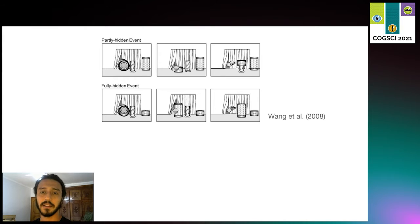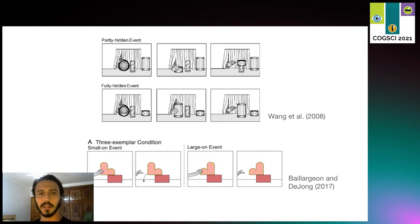Now, we know that babies can be taught some of these concepts from just a few examples. So Wang and Baillargeon find that 9-month-olds will learn about relative height as an important feature for covering events after being shown just 3 pairs of examples. And Baillargeon and de Jong showed that 11 and 12-month-olds can learn the rules of support for an asymmetrical object from just 2 or 3 pairs of examples.